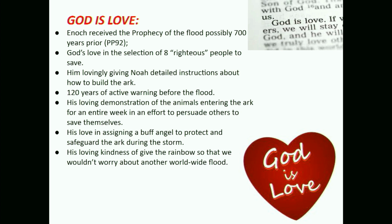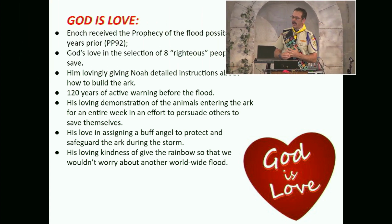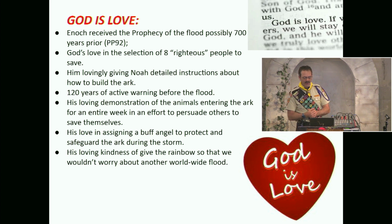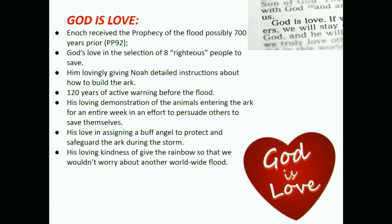But all of this we're looking at shows God's love. Enoch, as we discussed last time, received the prophecy of the flood possibly 700 years prior, because God was trying to warn the people. God's love in the selection of 8 righteous people to save, he kind of had to work with the best that he had there. God lovingly giving Noah detailed instructions about how to build the ark. He could have just told him, hey, you need to build this, good luck. 120 years of active warning before the flood. God's loving demonstration of the animals entering the ark for an entire week in an effort to persuade others to save themselves. God's love in assigning a buff angel to protect and safeguard the ark during the storm. And then God's loving kindness of giving the rainbow so that we don't worry about another worldwide flood.